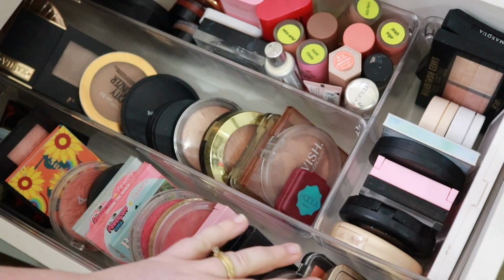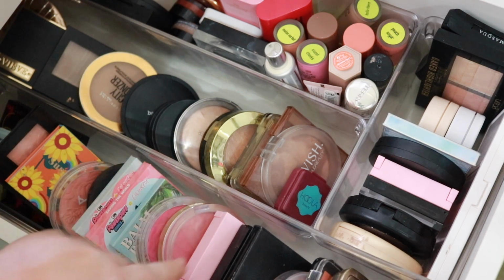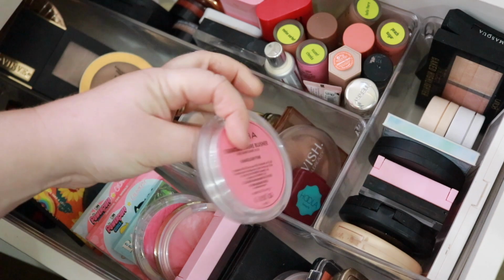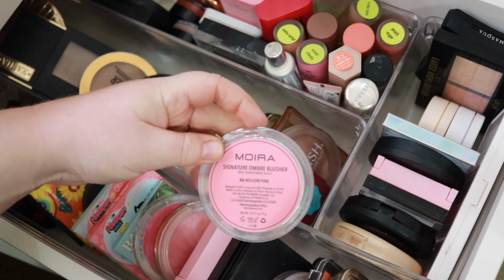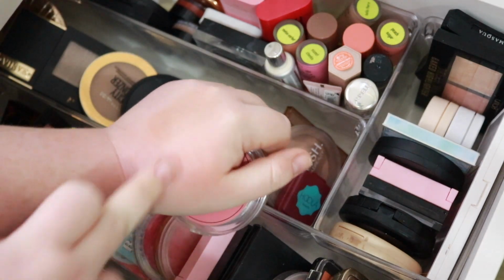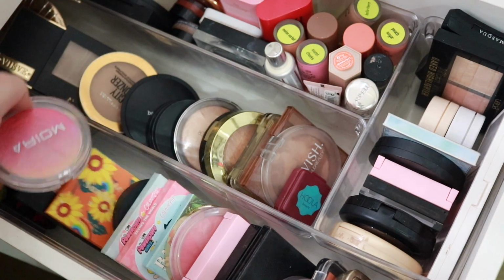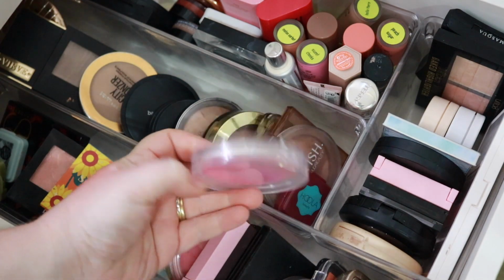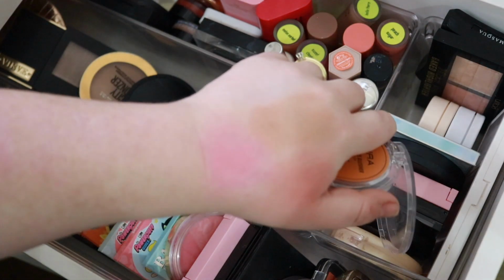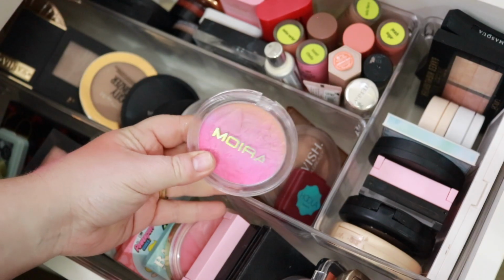And then some blush. I have the one blush in the palette. I haven't used a Moira in ages. Let's go this one. Moira in Signature Ombre Blusher in Mellow Pink. This is a really nice neutral blush. Just here. And maybe I'll do both the Moiras because they're quite different. This one's really pink, and this one is called Morning Sunshine. There you can see how pink that one is. Awesome. Love. I really like this brand. I want to try more of them.